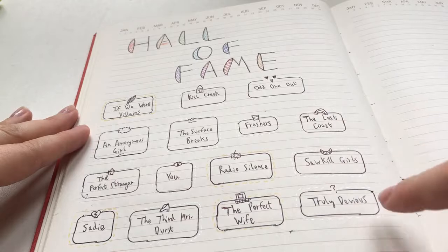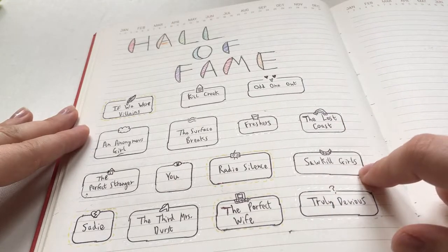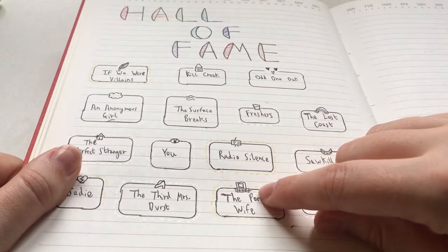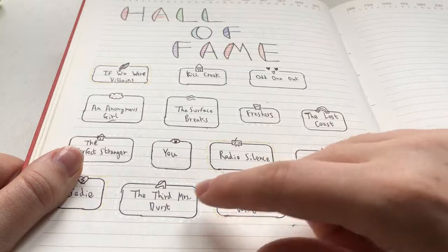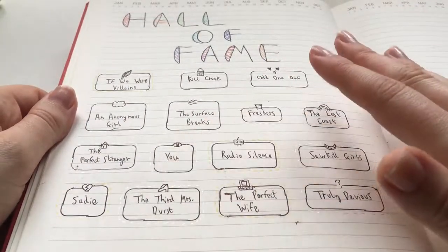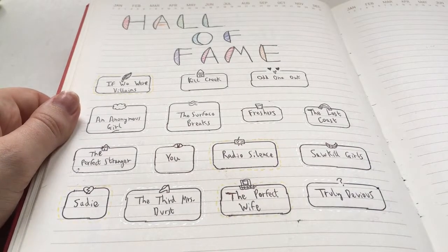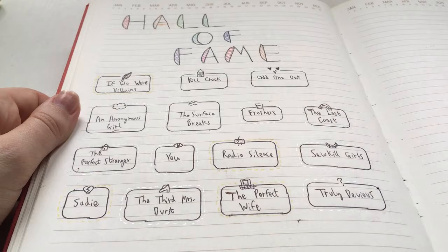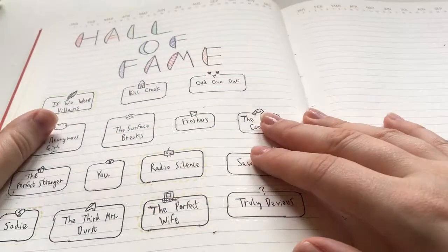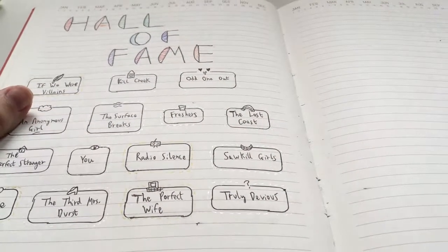Another really simple page, this is my Hall of Fame. So these are books that I have rated either 4.5 stars or 5 stars. You can't really see it, but I've outlined it in gold if it is a 5 star, and silver if it's like 4.5 stars. This is going to help when it gets to the end of the year and I do my top 10 of the year that I've read. So yeah, a little preview of that. I was going to do a Hall of Shame here, but I decided it was kind of too negative. And also, hopefully, it might expand out onto this page, we shall see.